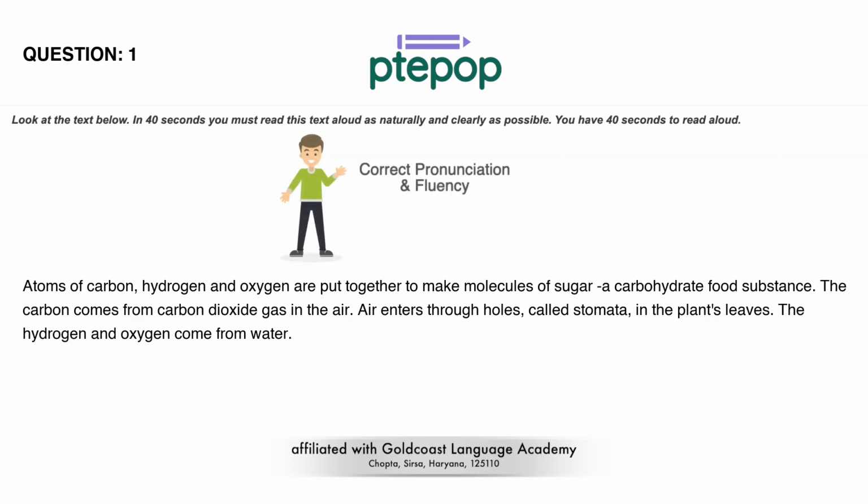Atoms of carbon, hydrogen and oxygen are put together to make molecules of sugar, a carbohydrate food substance. The carbon comes from carbon dioxide gas in the air. Air enters through holes, called stomata, in the plant's leaves. The hydrogen and oxygen come from water.